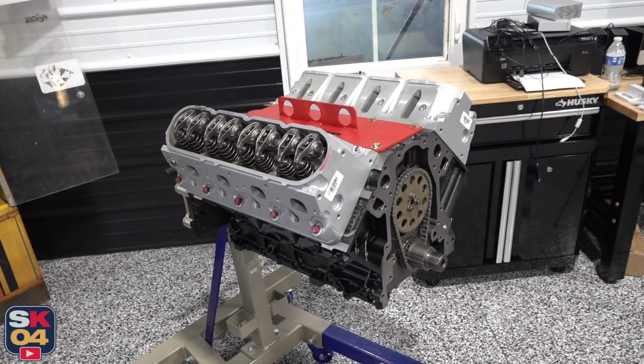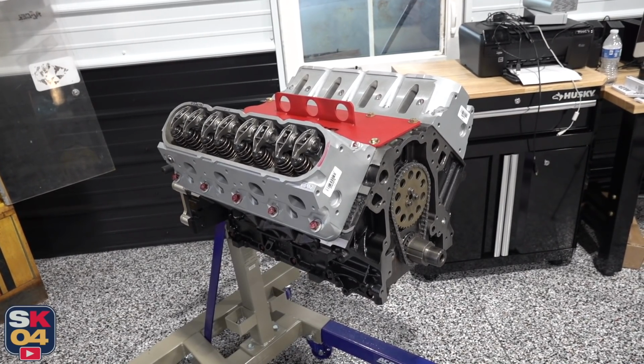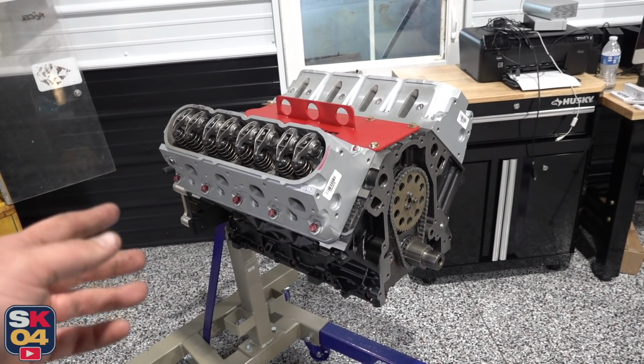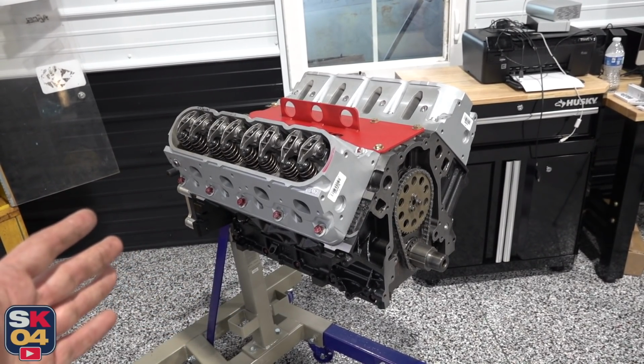This is technically a 6-liter LQ4. The LQ9s from the factory had flat top pistons and a slightly higher compression ratio, which gave them a bit more power than the LQ4, but for our purposes, LQ9, LQ4, it really doesn't matter.